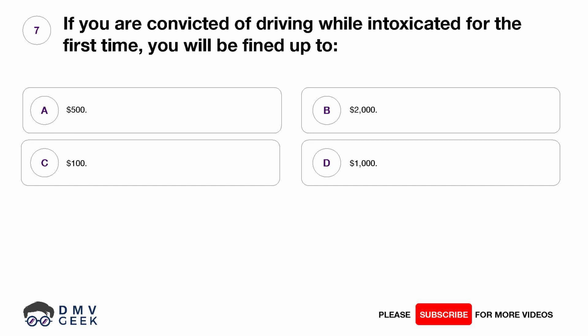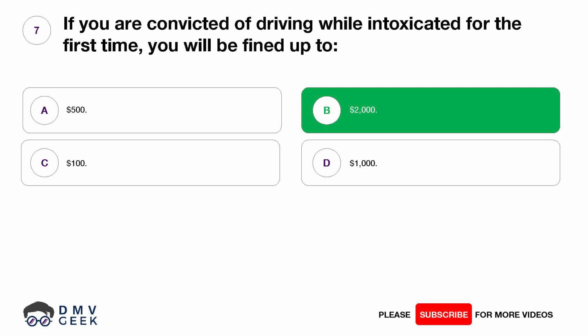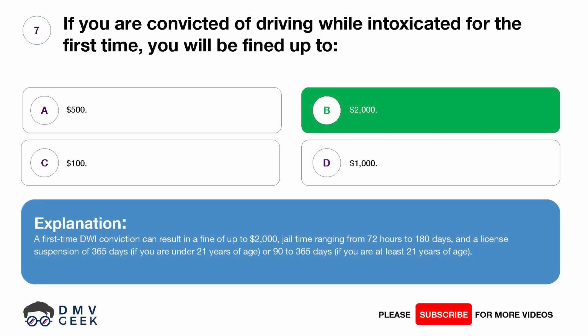Question 7. If you are convicted of driving while intoxicated for the first time, you will be fined up to A. $500, B. $2,000, C. $100, D. $1,000. The answer is B. A first-time driving while intoxicated conviction can result in a fine of up to $2,000, jail time ranging from 72 hours to 180 days, and a license suspension of 365 days if you are under 21 years of age, or 90 to 365 days if you are at least 21 years of age.